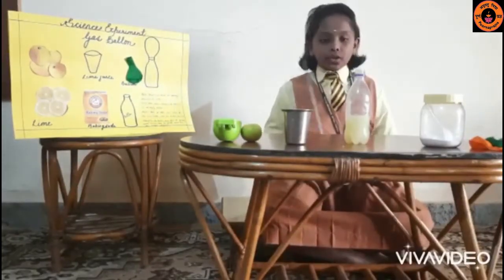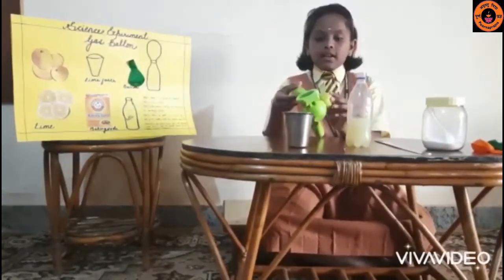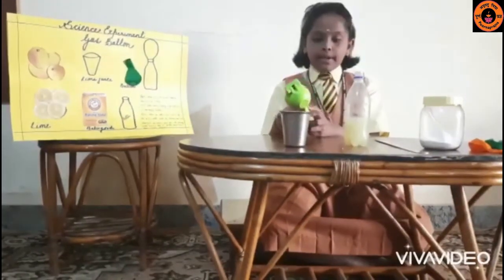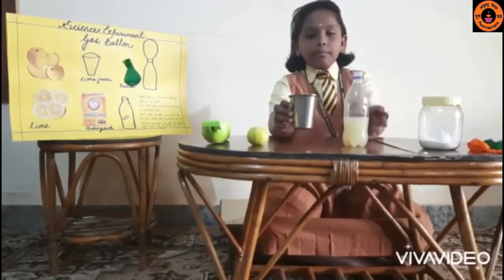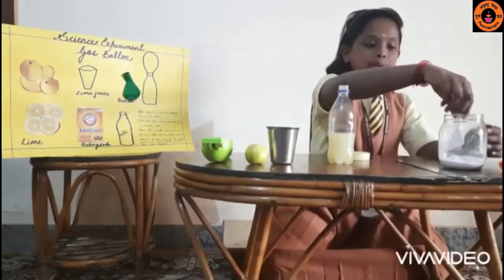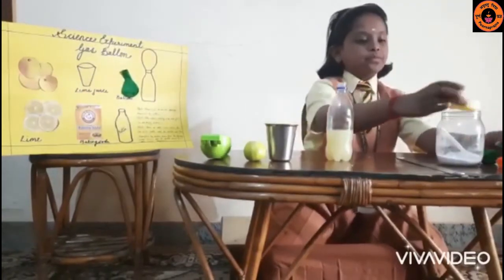Now I am going to perform the experiment. So take a lemon, cut it into half, then take a squeezer and squeeze the lemon and collect the juice in a tumbler. Then pour it into a bottle. Let's take a balloon. Take some baking soda and put some baking soda into the balloon.